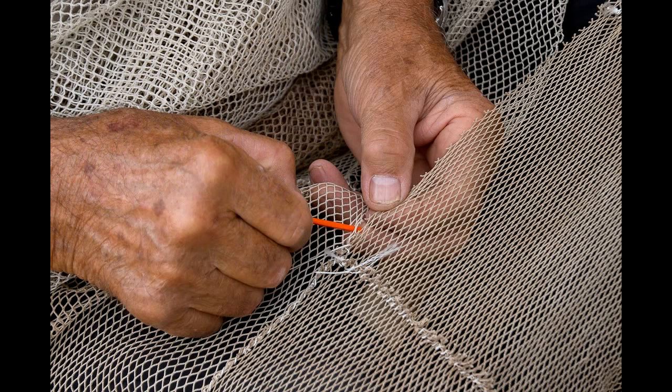Mending His Nets, 13 points, third place by Leslie Johnston. I like this image because of the story it tells. The hands are working. There's someone really involved with their work. It's detailed work. He's patching his nets. And this is a nice exposure for the skin color. It all sort of works together well.